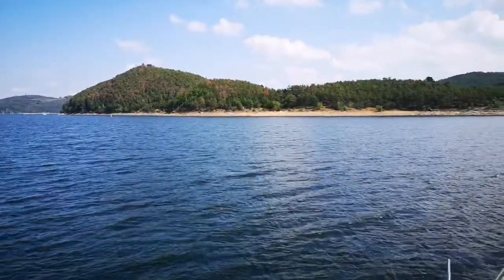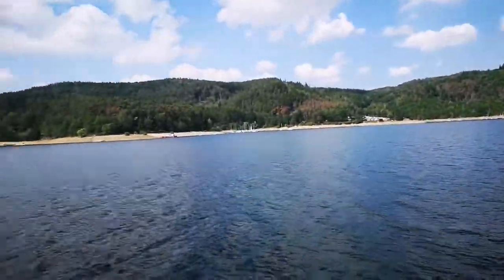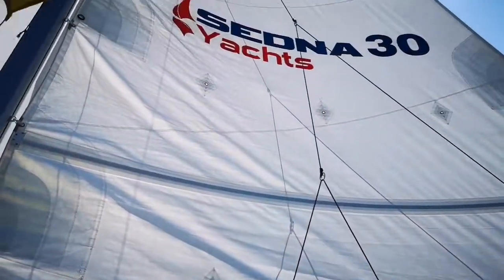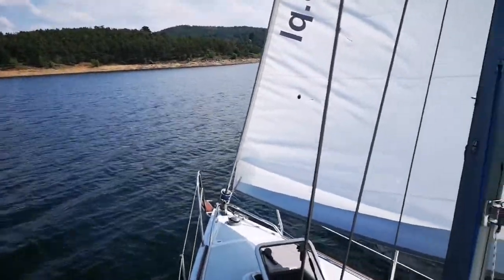Hello everyone and welcome on board of the Sedna 30 yacht. We are sailing at the southern part of Czech Republic, and as you can see it's a very nice sunny day. We have all the sails up, the wind is blowing at 7 knots and we are cruising at an average speed of 2 knots. The Sedna 30 is made in Poland.